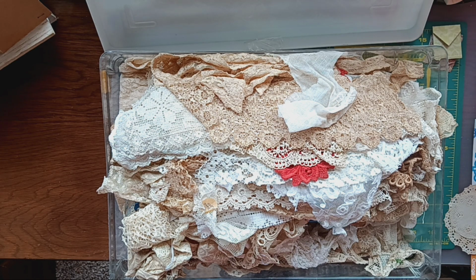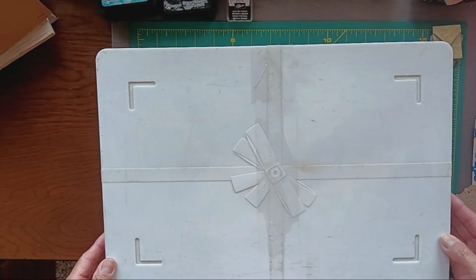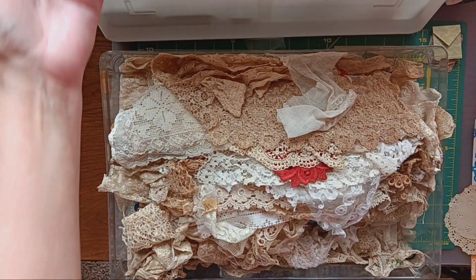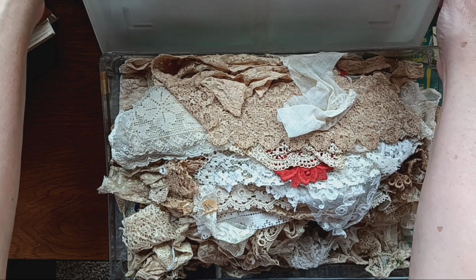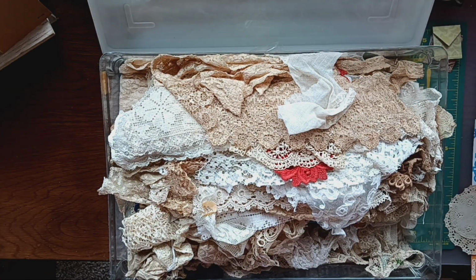I wanted to share with you my haul of lace. This was a gift from someone. This is the box she gave it to me in. This is from a 92-year-old grandmother who did a lot of crafts that involved lace. And I looked at it just briefly, not the whole thing, just a couple pieces, but I wanted to share it with you.